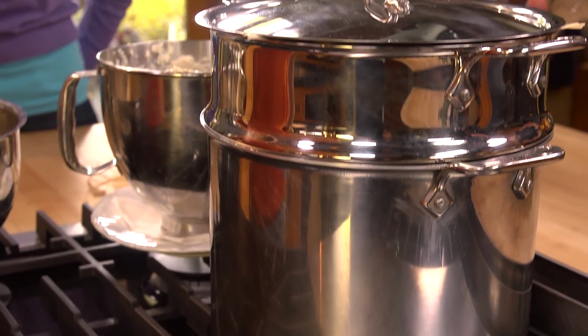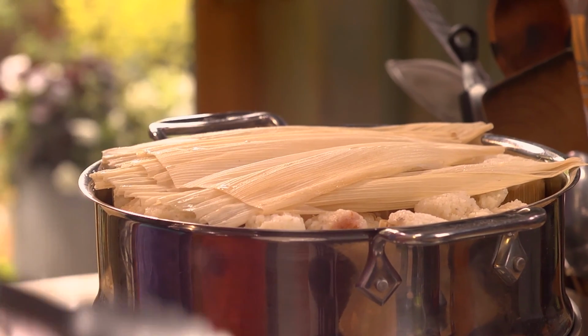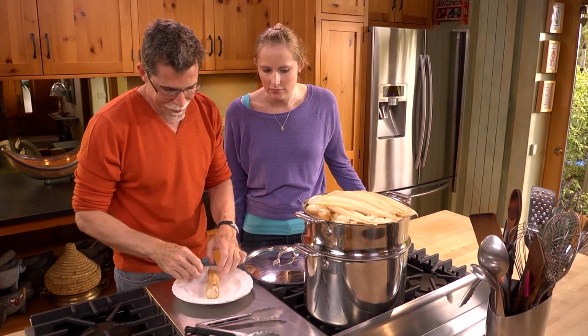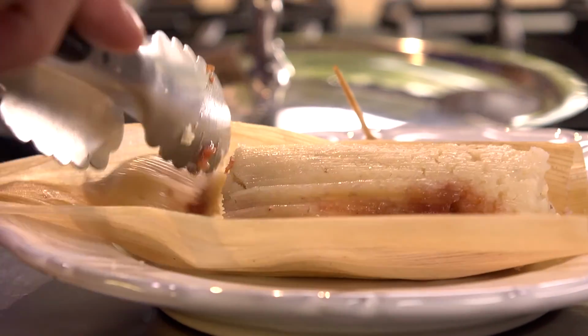Waiting is the hardest part. Ready for the unveiling? Yes. Okay. It smells so good. That's one of my favorite parts of tamal making. Corn husks smell. They smell so delicious in the kitchen. Okay. A little hot there?